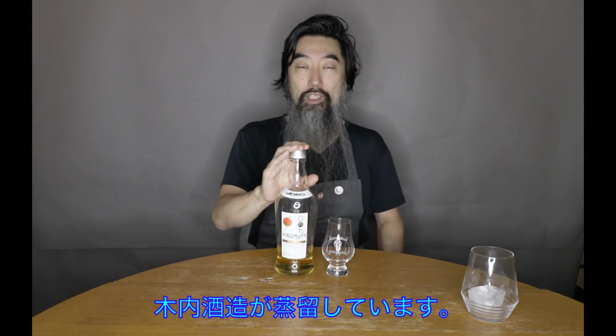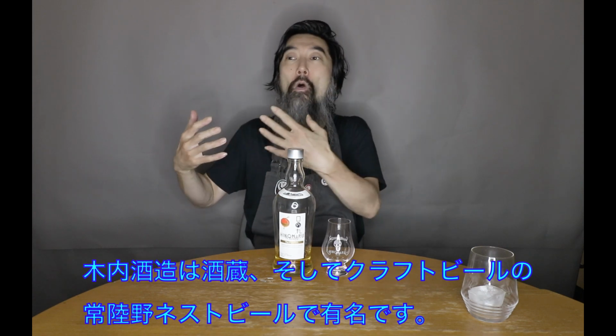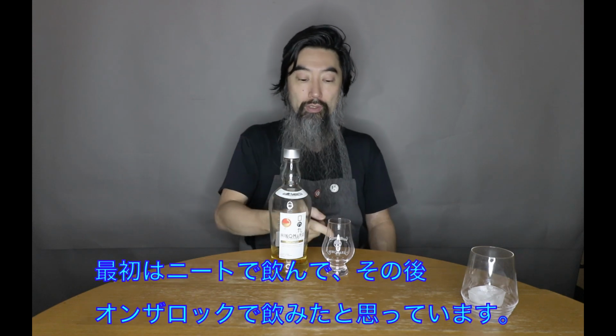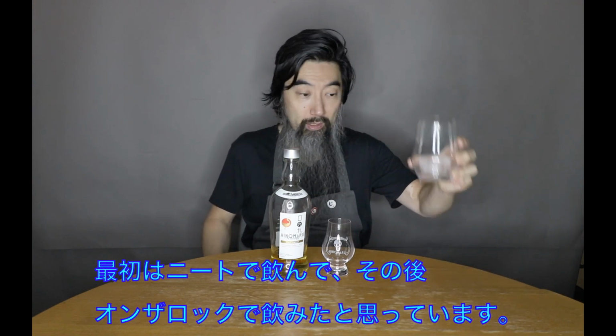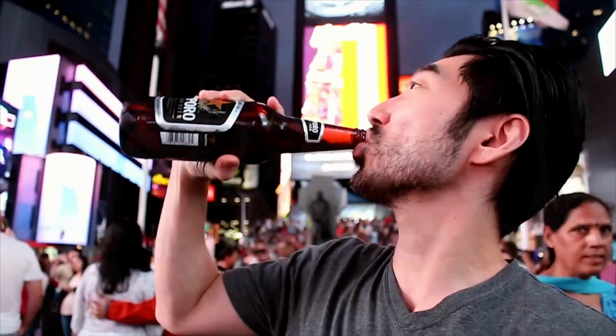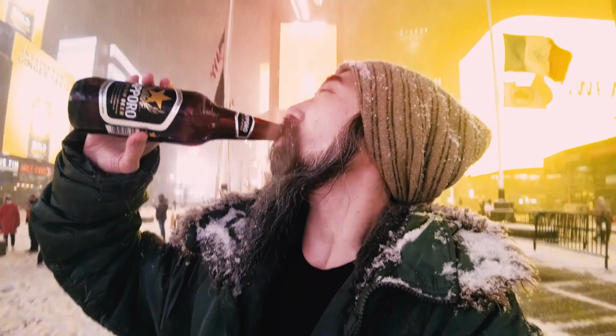Distilled by Kiuchi Brewery. Kiuchi Brewery is a famous sake brewery and also makes the craft beer Hitachino Nest Beer. Tonight I'm going to drink it neat, I mean straight, and then later on I am going to drink this one with ice. And so, let's do it. Okay, let's drink.